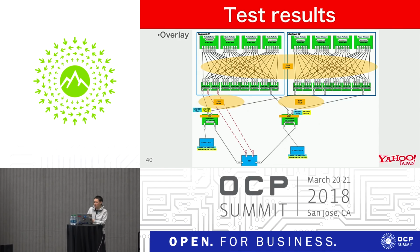Overlay was configured with EVPN and VXLAN. However, I have no plans to use EVPN in our network yet, so it was purely for evaluation purposes. We tested both VTEP on leaf switch and VTEP on Backpack's line cards.